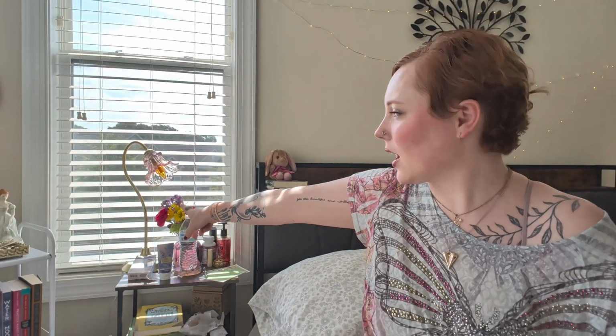And I have this really cool, let's see if I can scoot my tripod over. This little lamp right here. I got this lamp at TJ Maxx for like 12 bucks. I think it was on clearance maybe. It was 12 bucks. And the light bulb that I have in here is a flickering one, so it looks like a fire.